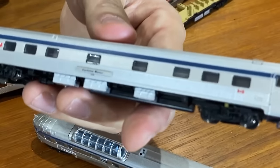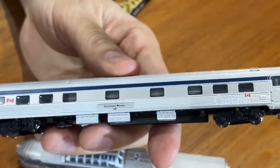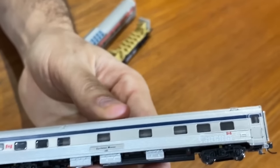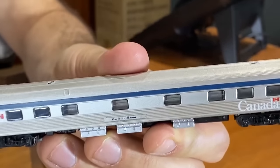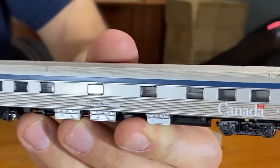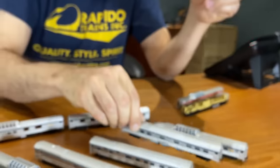Can you see that there? The handrail inside the car for that corridor, which is really cool. You want me to flip it there for you? Is that better? To see, okay, good. So you can see that handrail. So the detail is nuts inside and out. Really, really happy with how this is turning out.